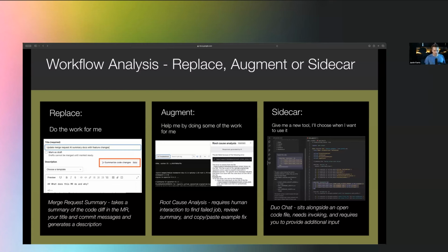So it's not going to change code for you. And then sidecar is the chatbot example. So you might have something that sits alongside of the work you're doing where you can ask it questions, you can copy and paste things back and forth.